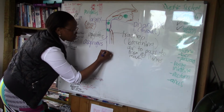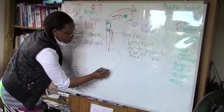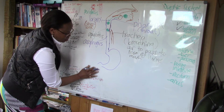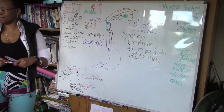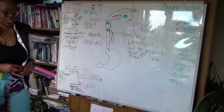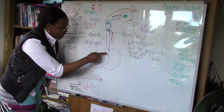Okay, this is our oesophagus. I don't want to get too far down below. Do you know what this could be? Is that the stomach? Yep. Do you know the parts of the stomach? I know we have one stomach and cows have like four. Yeah, we do. But the parts of the stomach start at the entrance there.